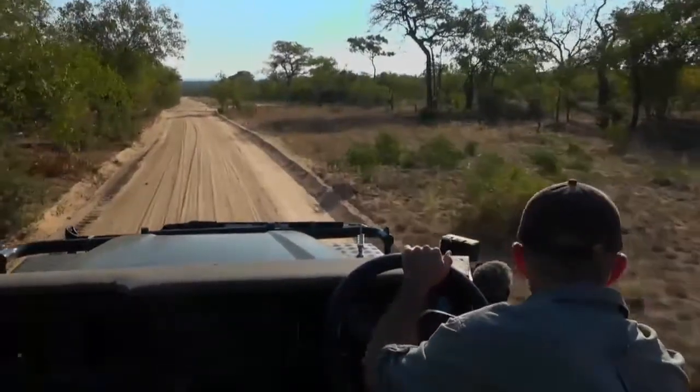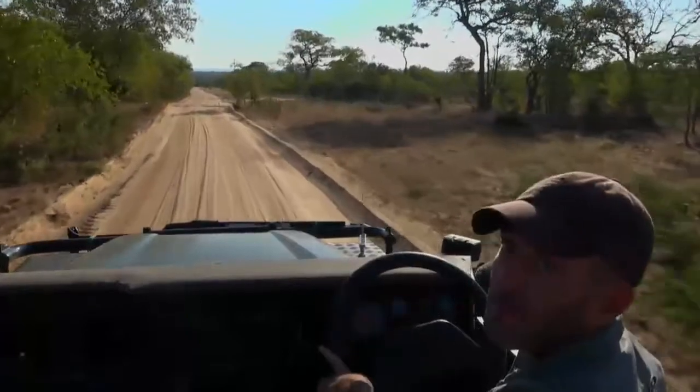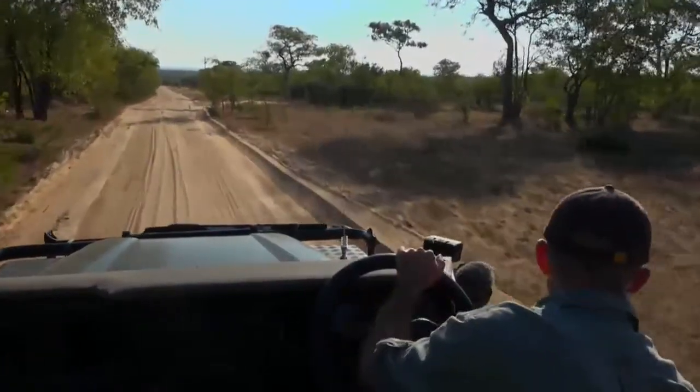And we're just going to look around here. We have been seeing some leopards in this area, so we're just going to look around.